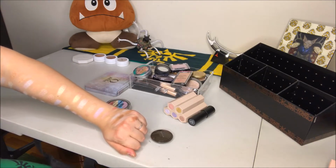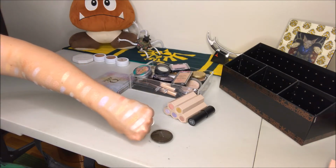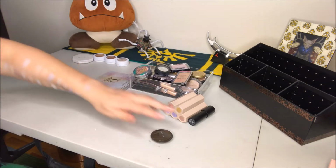That was not a color I was super into for a while. I was definitely more of the icy blues and stuff, but no, I'm definitely excited to actually try this out.